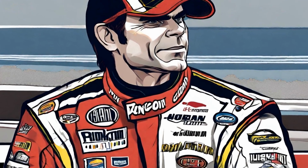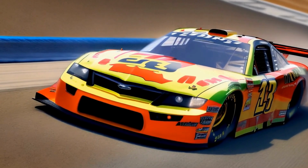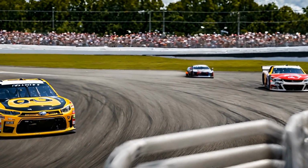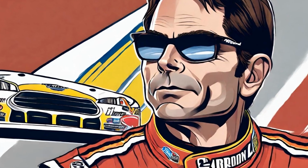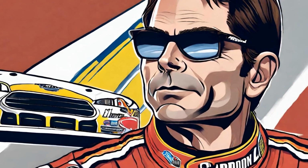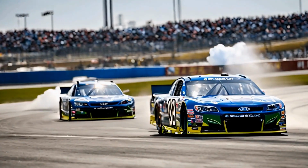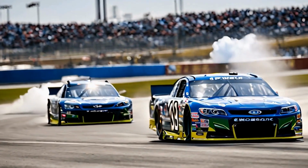Time on the track. Once all the preparations are done, Gordon hits the track for practice. This is where he truly shines, pushing his car to the limit and testing its capabilities. Every turn, every lap is a chance for Gordon to improve and get a feel for the track conditions. His talent and experience shine through as he navigates the twists and turns with precision and skill.